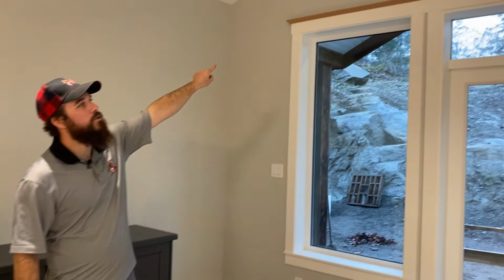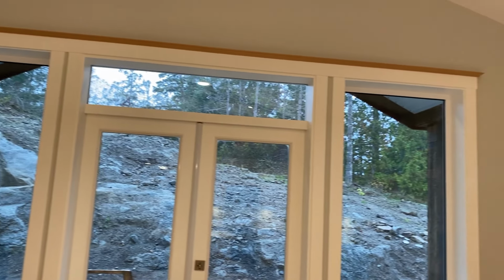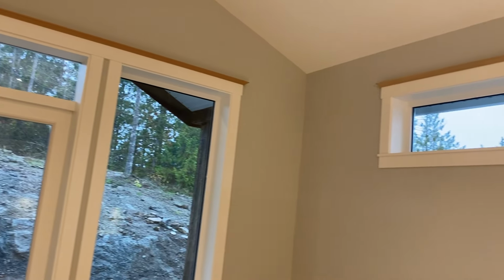I guess another thing that we can point out, now that I'm done rambling on about that, we did this wood trim on top of all of the doors and windows on the face side of the main living space.